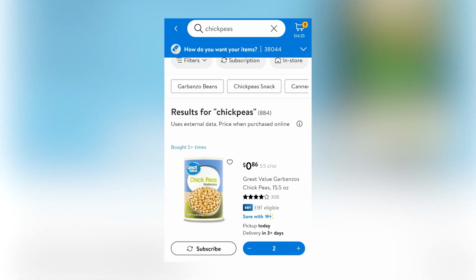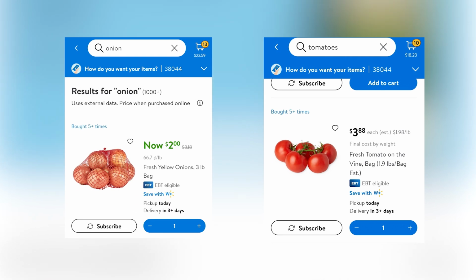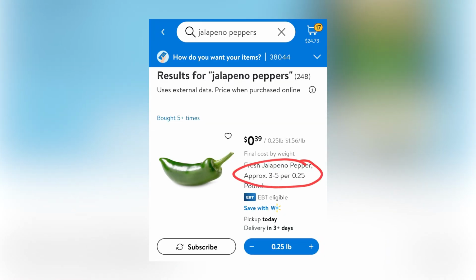We do need 1 or 2 cans of chickpeas, so I'm going to go ahead and add that. Tomatoes and onions are the same thing. I like to get an entire bag that has 4 or 5 tomatoes in it, a bag of onions that have 6 or 7 onions in it, so I could use it for multiple meals. Jalapeno is the same way. If you order the smallest amount, that bag has about 4 or 5 jalapenos in it. The next week's recipes, I might put some recipes that have jalapenos in it so I could use those up.